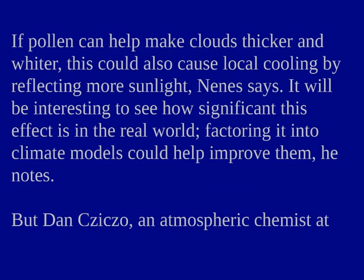If pollen can help make clouds thicker and wider, this could also cause local cooling by reflecting more sunlight, Nenes says. It will be interesting to see how significant this effect is in the real world. Factoring it into climate models could help improve them, he notes.